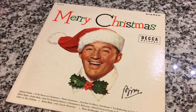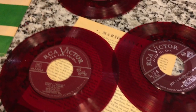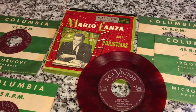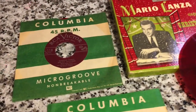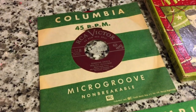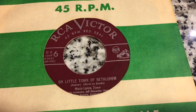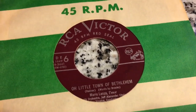All right, guys, one more grand finale, and we'll call it quits for tonight. Check this out, guys. This is one of my pride and joys. This is my 50s RCA Victor Mario Lanza Sings Christmas box set. And it features 45 RPM records. These are 7-inch records, 45 RPM, on the famous RCA Victor Red Seal label, which was reserved for classical music and operatic music.